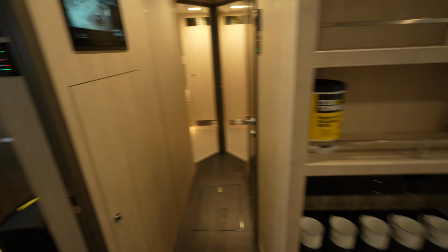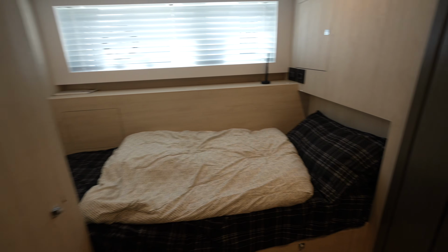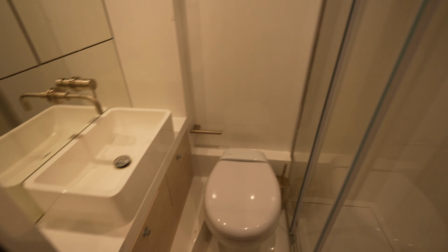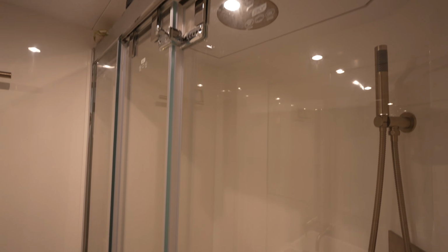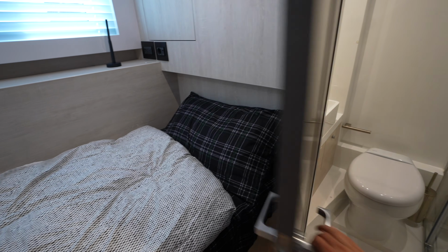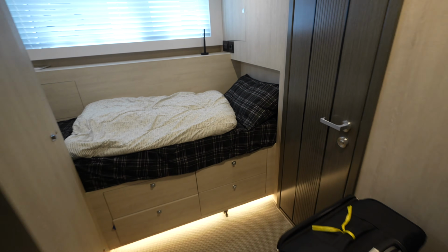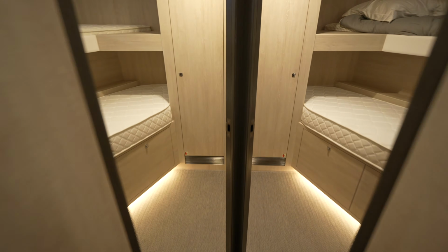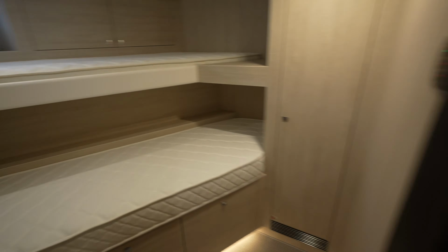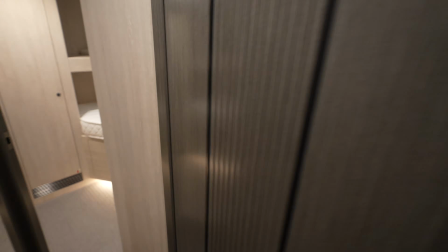Let's count the cabins. This looks like the captain's cabin with just the single bed. And his or her ensuite is right here. They have the rainfall shower and the separate wand. And also this door, it's finished very nicely. They still have the elevated details on here. And then it looks like two more crew cabins. Both of these are bunks and they're mirrored to each other. And I believe they will share the head right here.